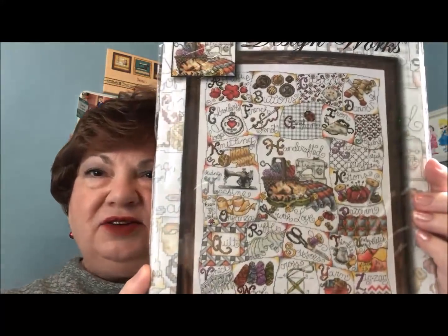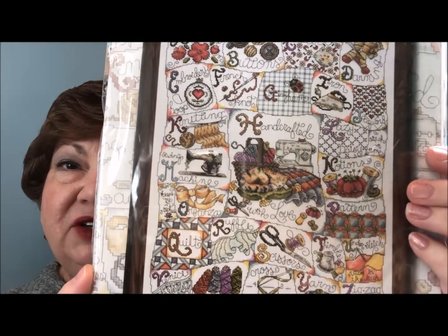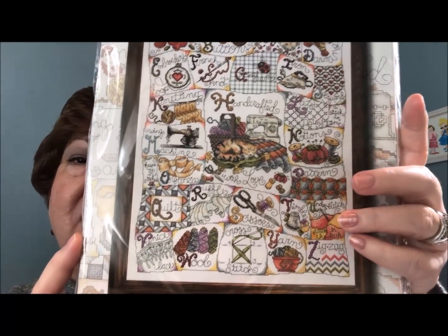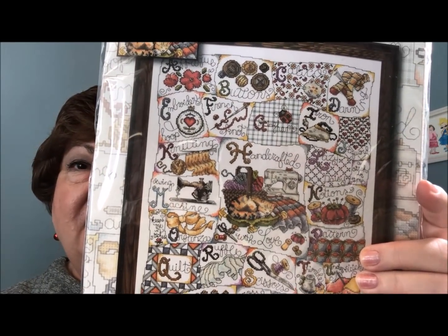My son decided he would get me a few kits. So he did. This is the first one. This is Designworks, and it's called Handcrafted, or at least that's what it looks like. Designworks number 2731. I'll try to get it where you can see it. This is an alphabet, but every picture that goes with each letter is something to do with stitching, sewing, quilting, knitting, all of the needle crafts that we love to do. I thought that was wonderful. The floss is already sorted, so that's pretty exciting.